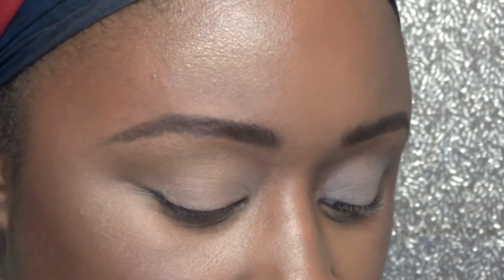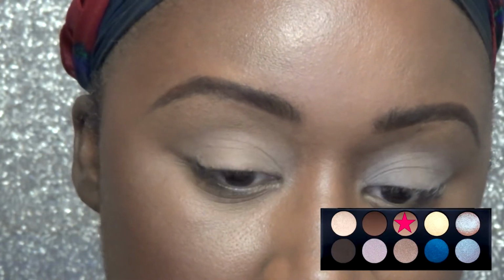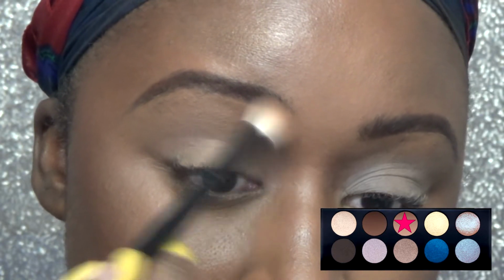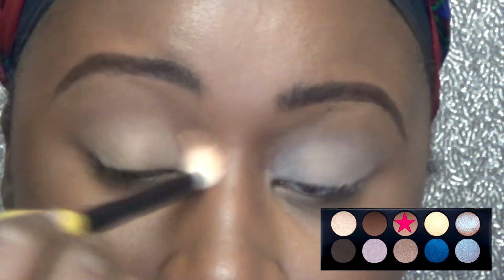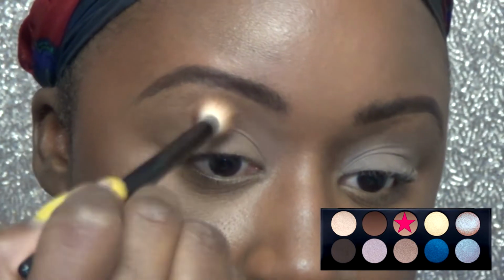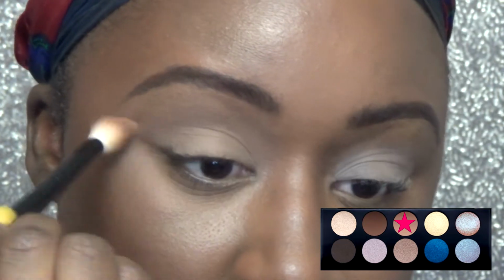So, all right, going in with Ultimate Taupe on my Wayne Goss 03 brush. So putting this in the transition area. So that adds a nice cool tone transition in the transition area. It looks really nice and smooth. And some people may say, hey, I can't see that on your skin tone. But once again, that is the transition shade in this palette, so it provides a slight color, but nothing too intense, at least not on my skin tone.